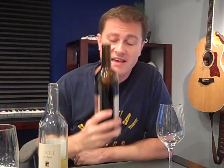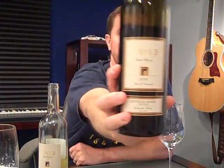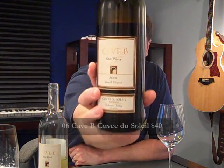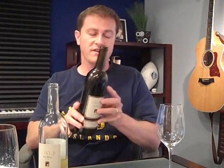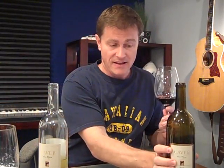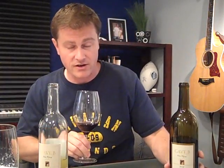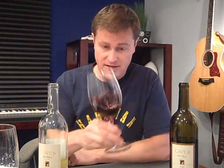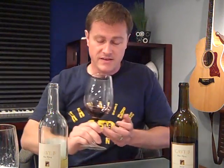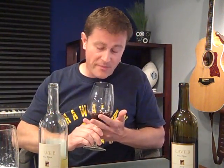This last wine we're going to try is their Cuvée de Soleil, Cuvée of the Sun. This is their blend of 44% Cab, 31% Cab Franc, and 25% Merlot. Comes in at $40. Spends about 22 months in oak, a different regimen between new and used French and American oak. I'll type it up in the text there. You can definitely tell it's extremely dark and thick and opaque. This wine, barely see through to the bottom of the glass, and I don't even have that much poured. Let's give it a sniff.